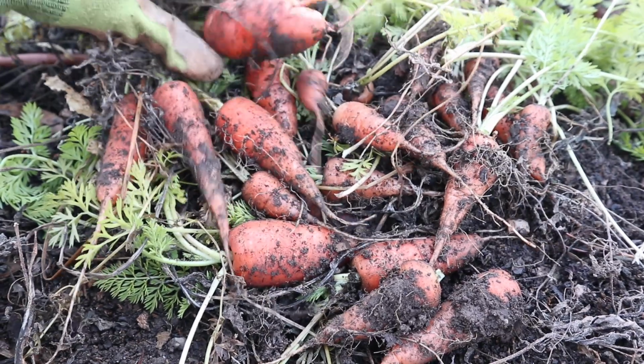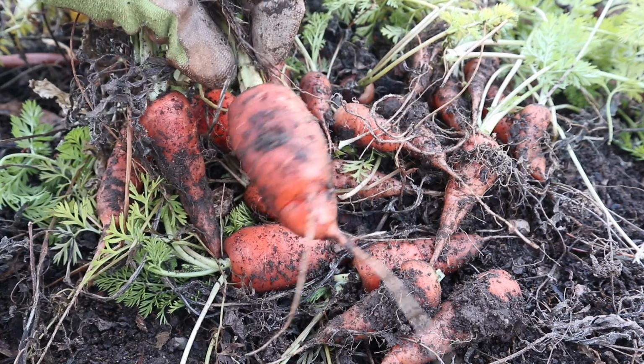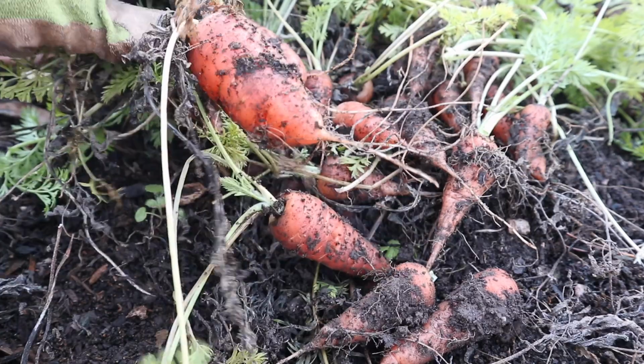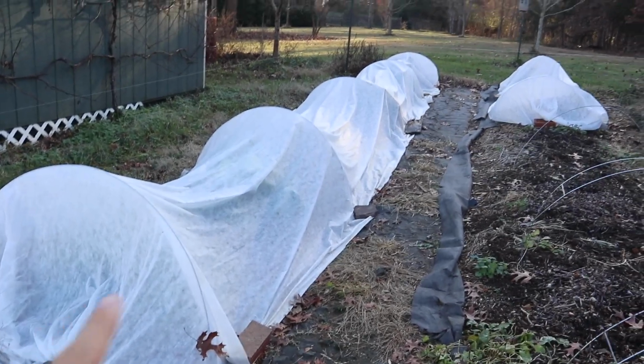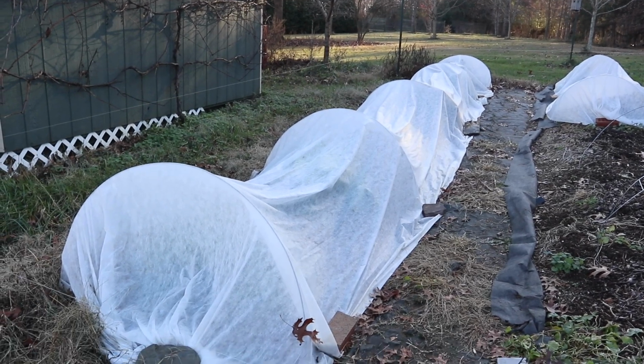These are the carrots I got from the back bed, and I can't remember what variety this is, but it must have been a different variety because some of these are fatter than the ones from the other bed. Still a little bit on the small side, but that's okay. And next I'm going to go through this row, which I have some more heads of cabbage and some cauliflower that I want to get out.